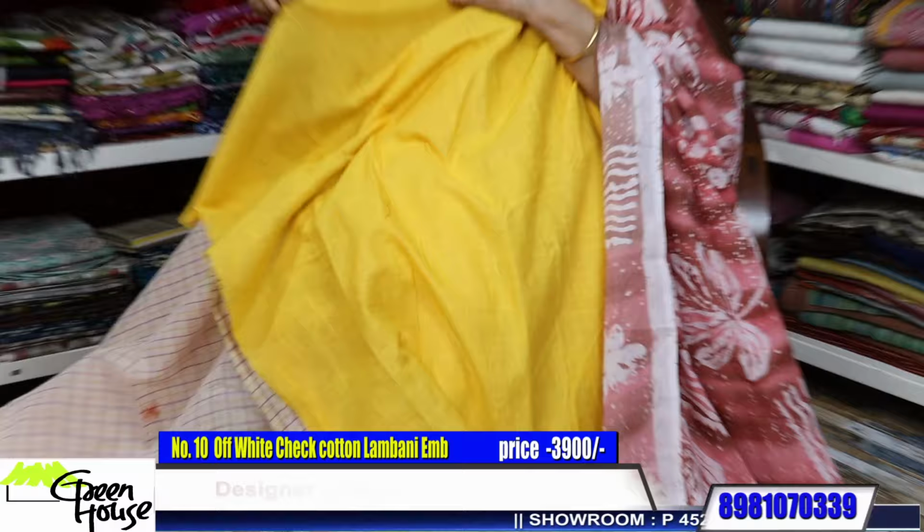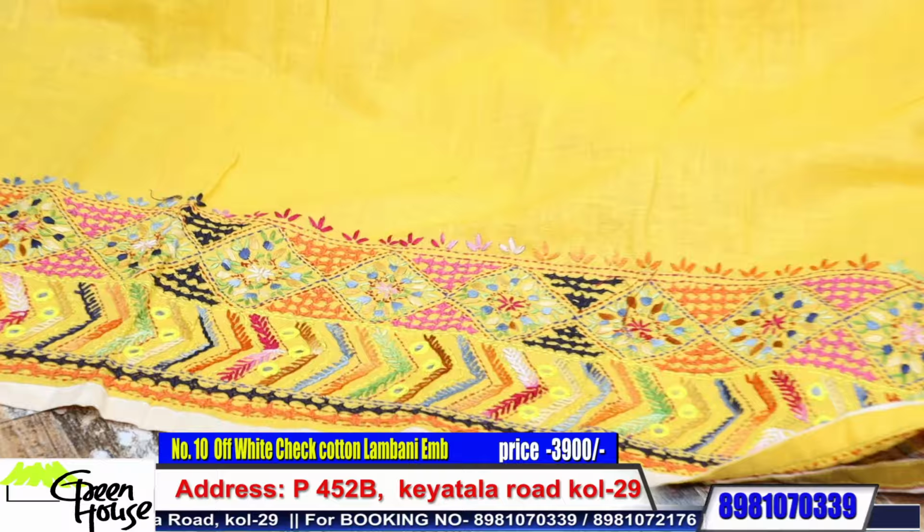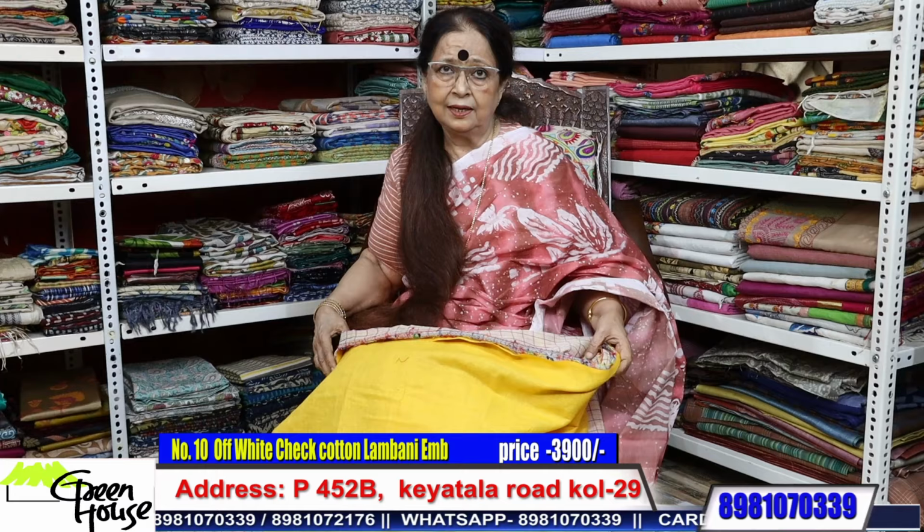And this is the blouse piece. The blouse piece is so very gorgeous. When you make it with this border, put it here, it will brighten up the sari. And this is priced 3,900 again. Now this is again a very beautiful color.